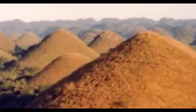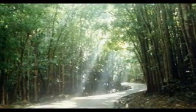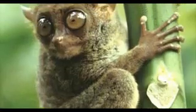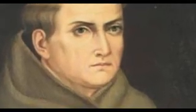We have day tours to such famed sites as spectacular Chocolate Hills, Hagdanon Cave, Loboc River, and the man-made forest. You can also visit the tarsiers, the world's smallest monkey. Bohol is home to the Philippines' oldest church in Baclayon, originally constructed 400 years ago by Spanish missionaries.